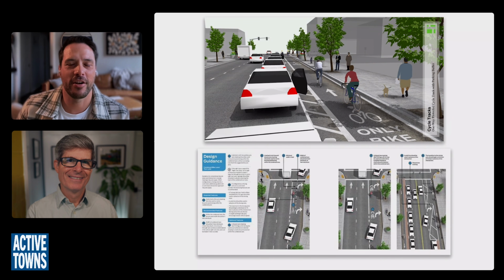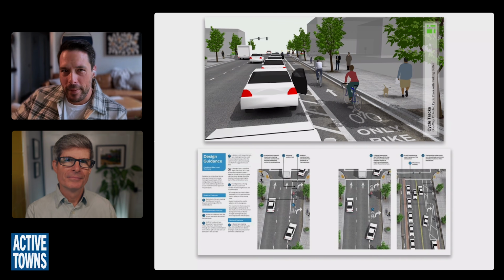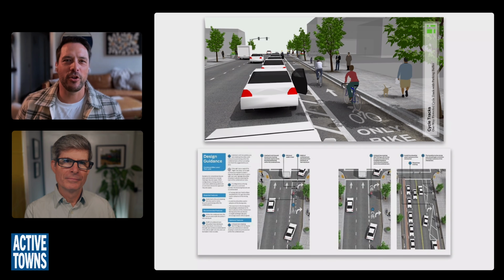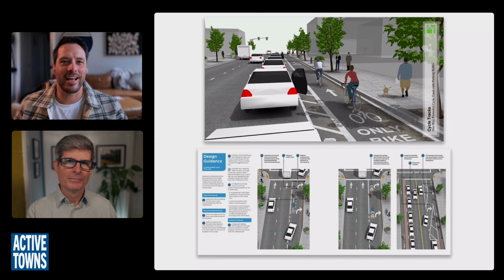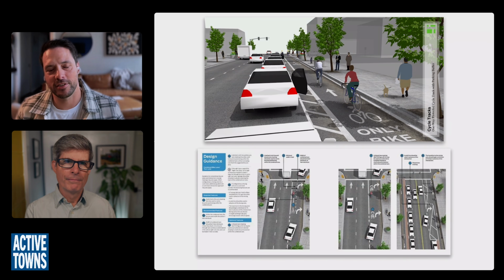The image up here now shows protected bike lanes. There's a retrofit design with paint and parked cars. And at the time, these same challenges that we had in the 1960s with protected bike lanes still persisted today. People were concerned about visibility, right hook risk, and safety at intersections.